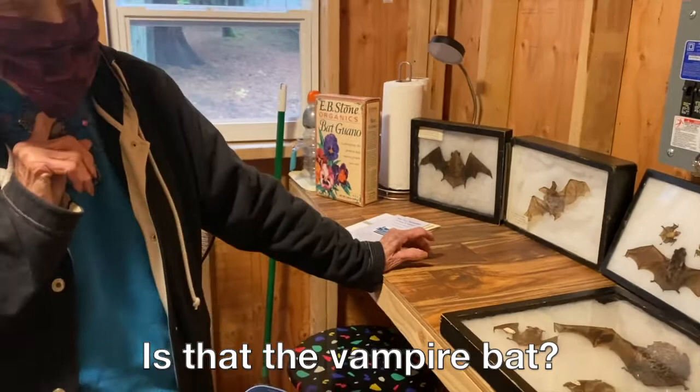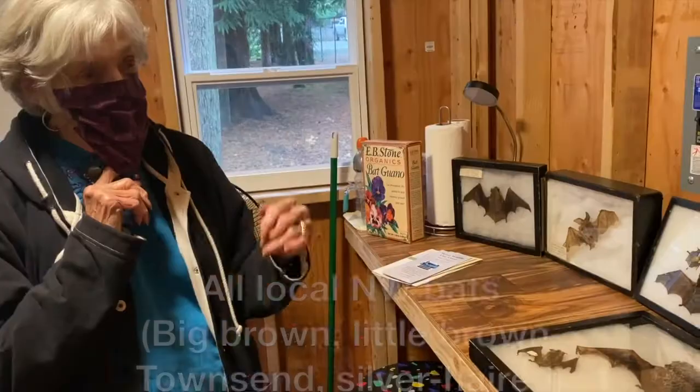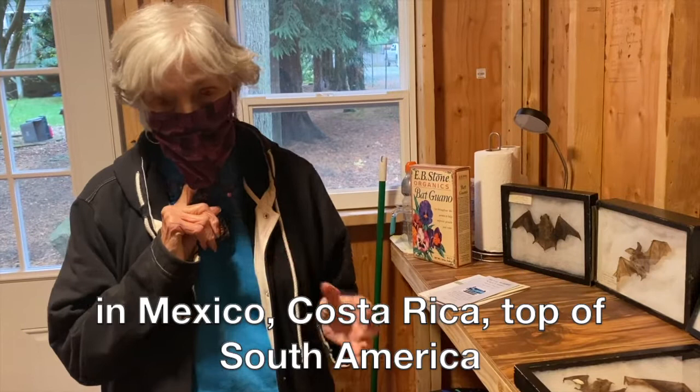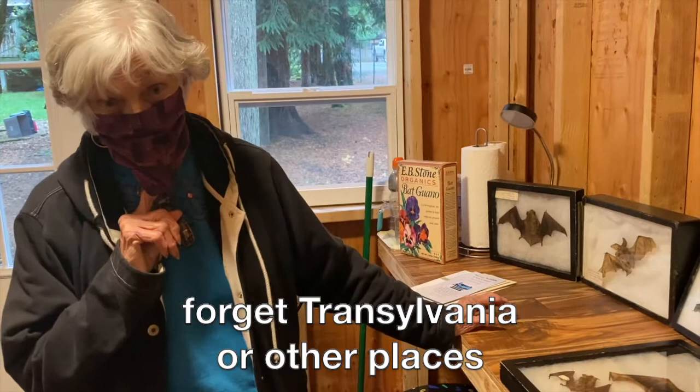Okay, I didn't think so. No, these are all the state. Local. Yeah, no, because vampire bats are only found in Mexico, Costa Rica, and the top of South America. Nowhere else in the world. Forget Transylvania or any of those.